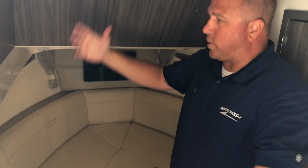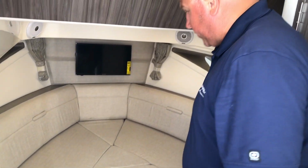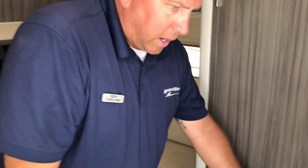Moving into the cabin, as you can see, I'm a pretty tall guy, and I do have enough room to stand down here. You do have a microwave, a refrigerator. This drops down into a bunk, or you can pick it up and have a table. As you can see, you have a television there for entertainment. You have a full head with shower. And finally, here in the rear, in the aft of the boat, you have a convertible bunk with television as well.